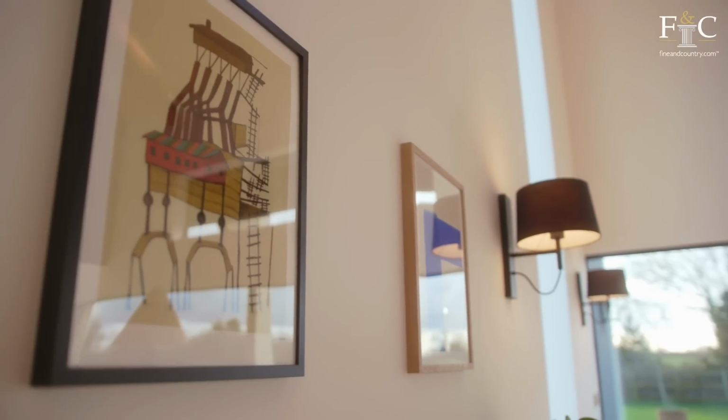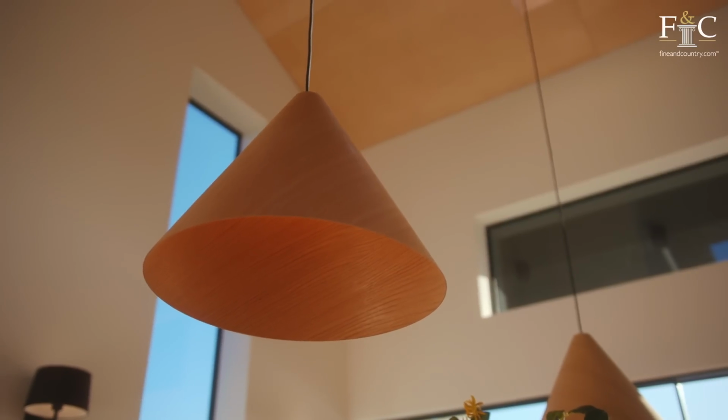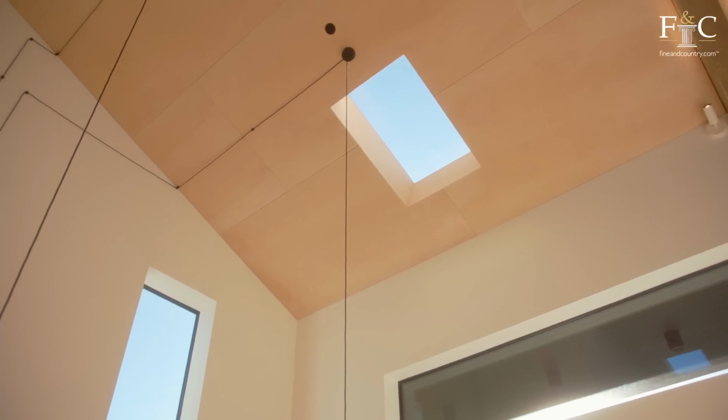One design feature that I personally really love is a pendant light, and these ones are particularly cool because they are hung all the way from the ceiling up there, 9 meters up. The ceilings are made from beech-faced ply, which has been chosen to complement the oak flooring underfoot. There's underfloor heating throughout the ground floor, so that means no cold toes in the morning.